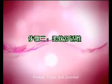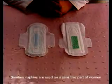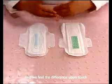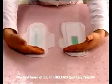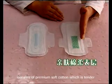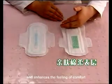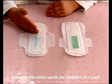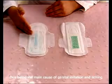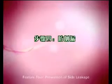Feature 3. Soft comfort. Sanitary napkins are used on a sensitive part of a woman's body. Thus, their comfort is very important, and we feel the difference upon touch. The first layer of Superbklean sanitary napkin consists of premium soft cotton, which is tender and enhances the feeling of comfort. Competing products usually consist of a rough and hard surface made of synthetic materials, thus being the main cause of genital irritation and itching and discomfort.